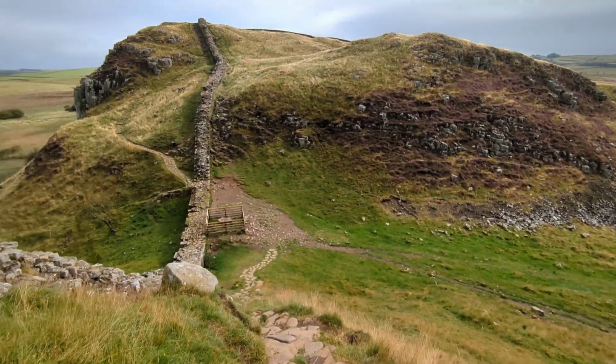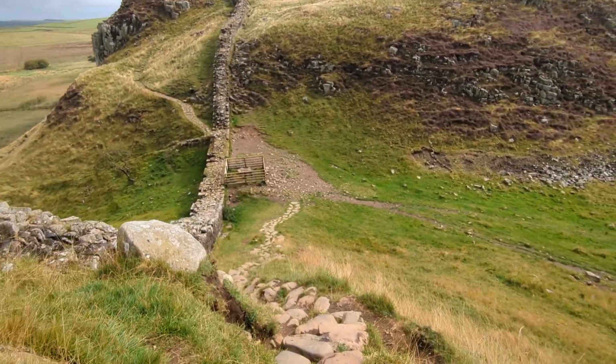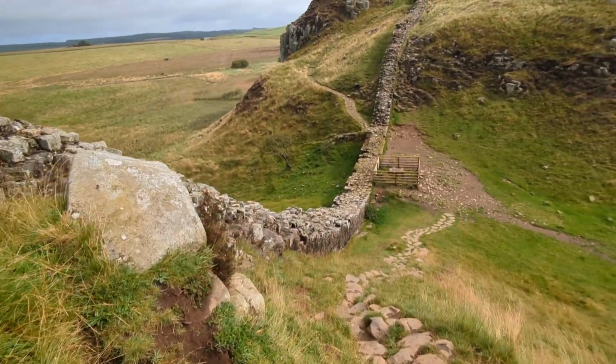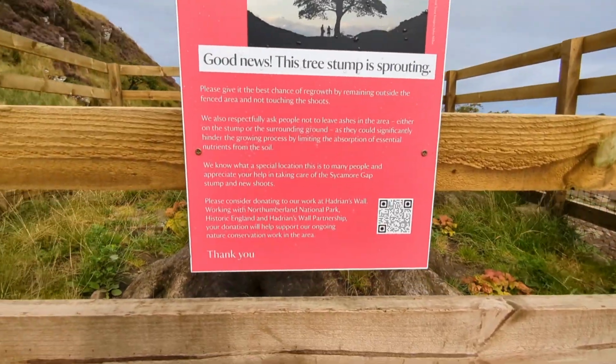Down in the valley there used to be the iconic Sycamore Gap tree, a 150-year-old tree. Sadly, it was felled by an act of vandalism, but as I approached it, I saw a sign letting people know that new life had sprouted from it. It has brightened up here. It's still quite windy, but a lot nicer than earlier.